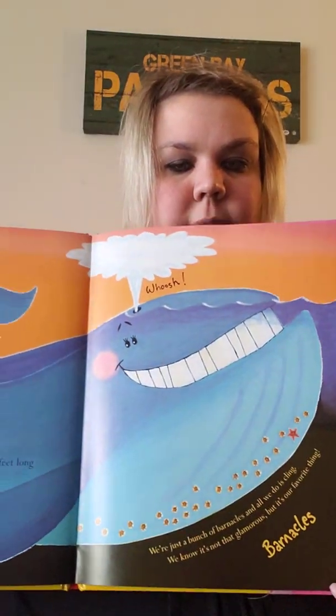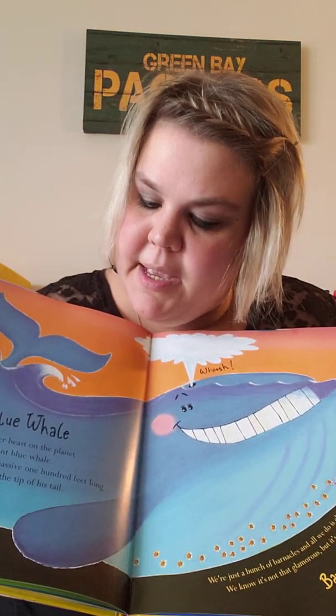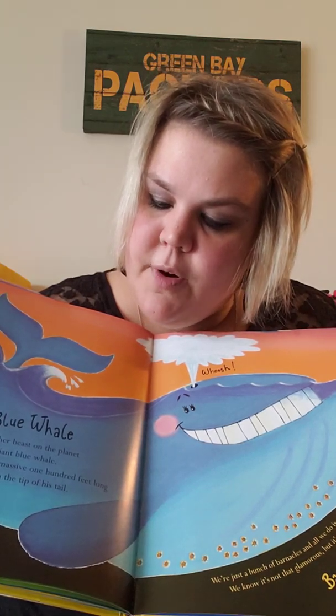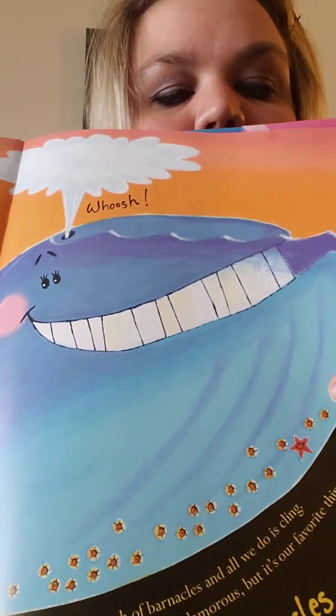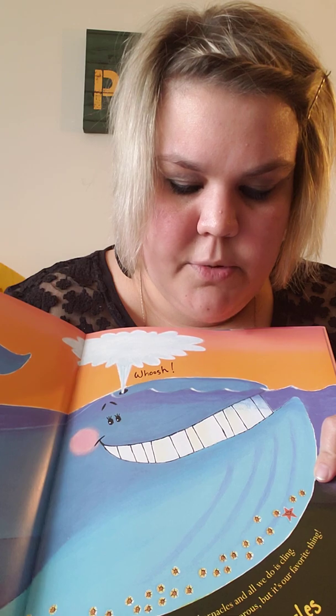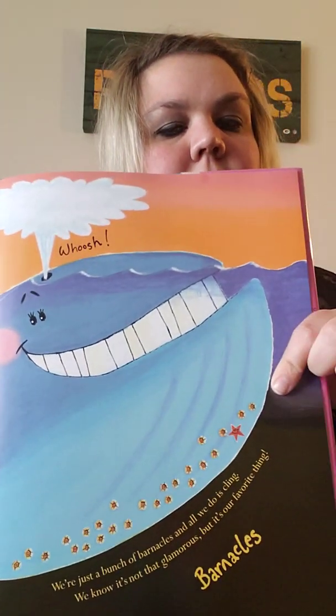Blue whale. There's no other beast on the planet as big as the giant blue whale. He measures a massive 100 feet long from his head to the tip of his tail. And barnacles, those are the little things that live on it. We're just a bunch of barnacles and all we do is cling. We know it's not that glamorous, but it's our favorite thing.